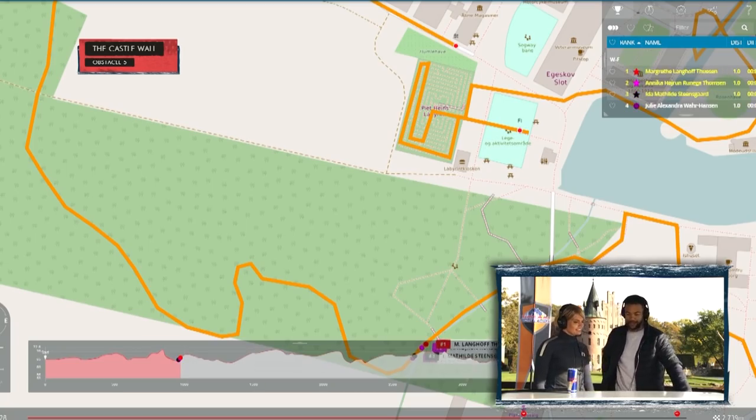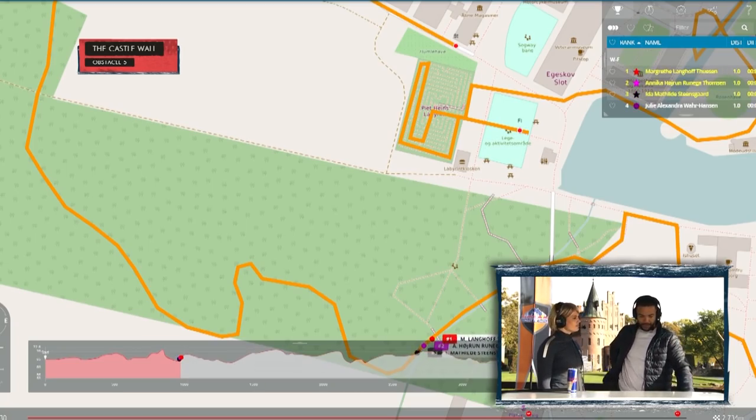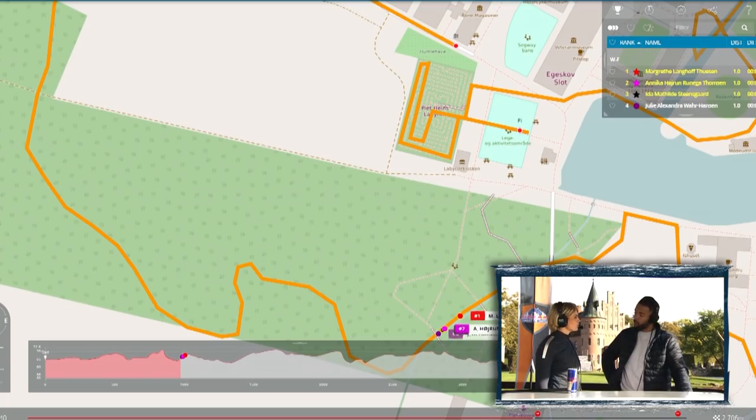I know that Annika's doing really good, and I think she's finally found her way through the cold water, because she's been struggling earlier this year. Yeah? Okay. And not making the podium just because of the cold water. No way. But she found something to do with that. She bought some neoprene sleeves, and she said that kept her warm.